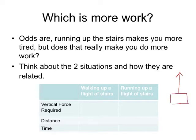If we draw a force diagram for both of these, there's going to be the force of gravity going down, and then your applied force is going to be in the upwards direction, getting you up the stairs. And if it's at a constant speed, what do we know about those two forces? Your applied force is equal to your force of gravity. Does moving up the stairs at a faster constant speed affect this relationship at all? Hopefully you are saying no. So the vertical force required is going to be equal to Fg for both.